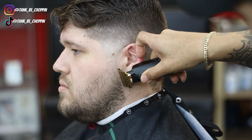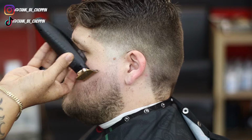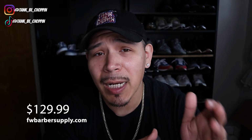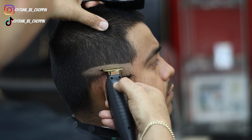But other than that, once again, you can find this trimmer for cheaper prices on different websites. I know Fort Worth Barber Supply has this on their website, and on fwbarbersupply.com you can find this trimmer for $129.99. So slightly cheaper than babylesspro.com, and I believe you can find it around that same price everywhere online.